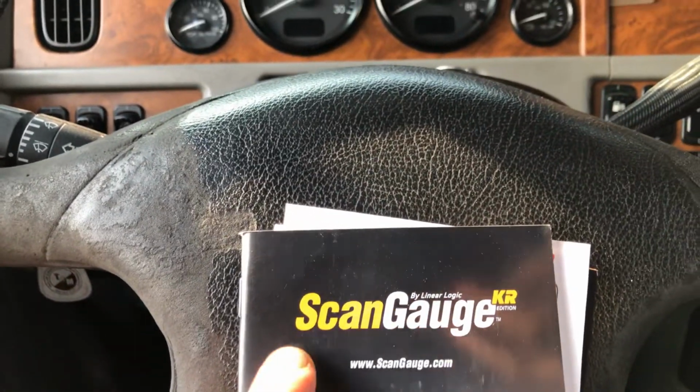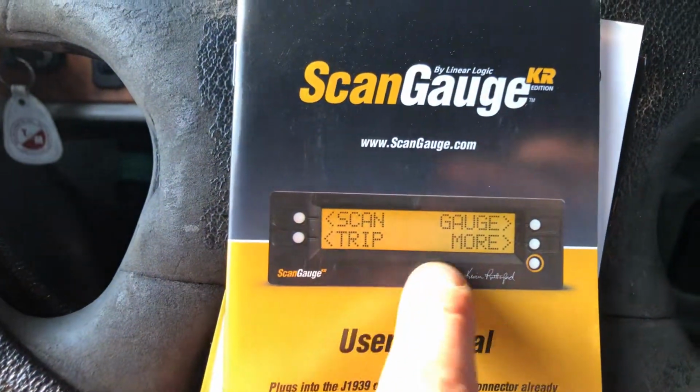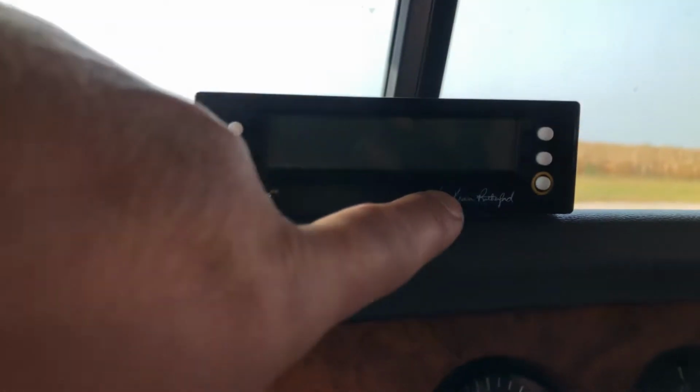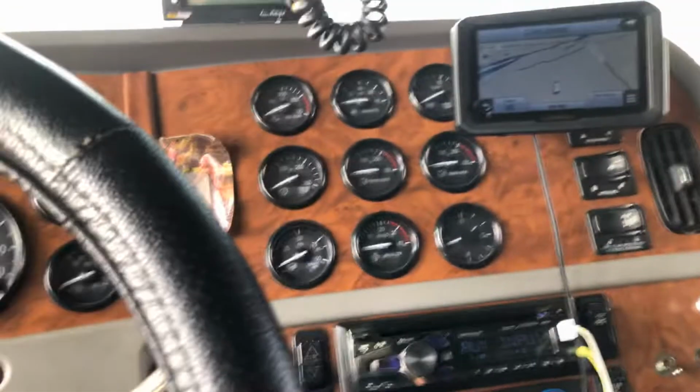Anybody who knows this thing, it looks exactly like that, and it's right here on the dashboard now. This is your actual instant fuel mileage gauge. Iowa 80 truck stop actually sells them. You can get them online. If anybody knows, Kevin Rutherford is the one, there's his signature, and that's exactly the same one I have. Kevin Rutherford is the one who introduced this thing to the trucking industry.